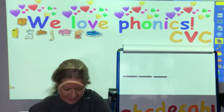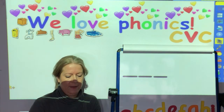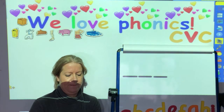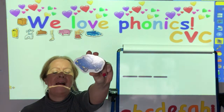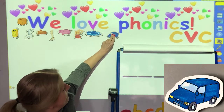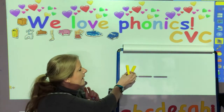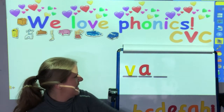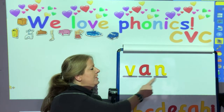Let's put them back nicely. Back in the bag. What have we got? Oh, you might see these in different colours going along the street. And they're big vehicles, so they can carry stuff in the back of them, objects. And it's a van. You say van. Let's put the van there. What's the first sound you hear in van? The next sound, well done. And the last sound, well done, van. Let's sound it out. Van.